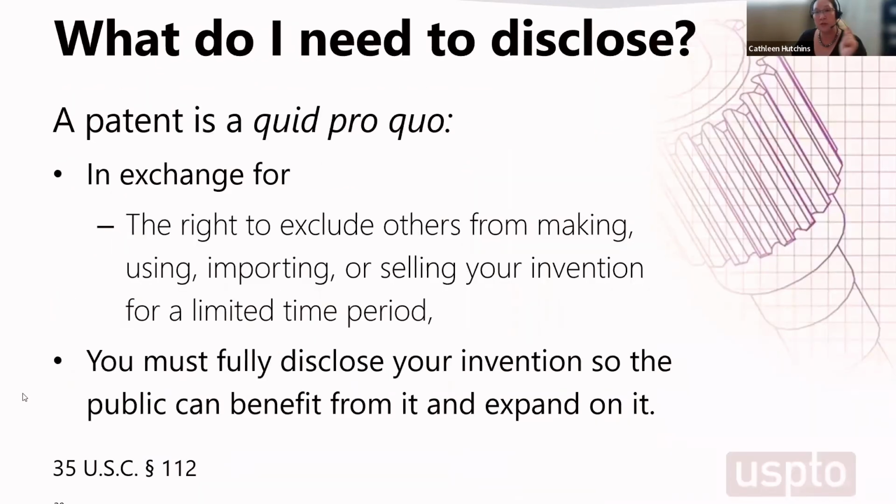There are a few things that you do need to disclose. So first off, we, as a patent system, are a quid pro quo. In exchange for exclusive rights for a select period of time in the United States to your invention, you must fully disclose your invention so that the public can benefit from it and expand on it. And that's why we're here. The federal government would like to have access to your disclosure of your invention, how to make and use it, for example, so that the public can benefit from it. However, they acknowledge that we need to give some type of exchange. So that's why we have the right to exclude for a set period of time.